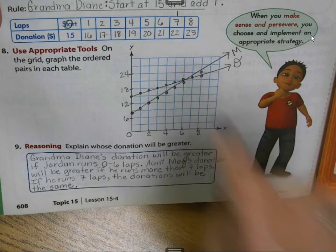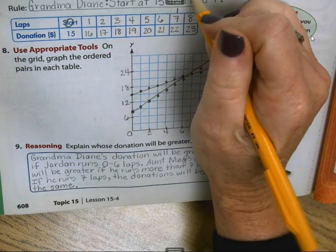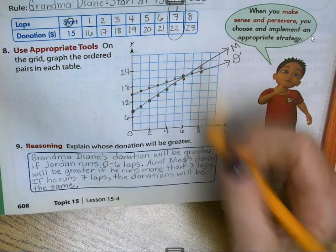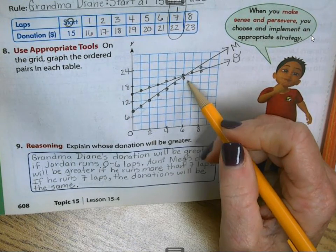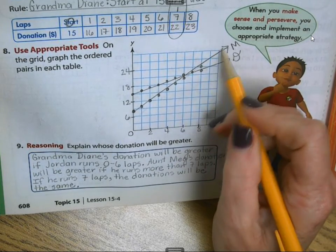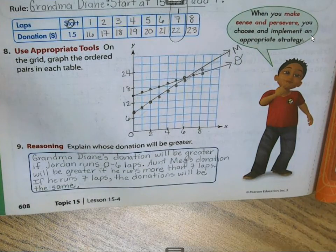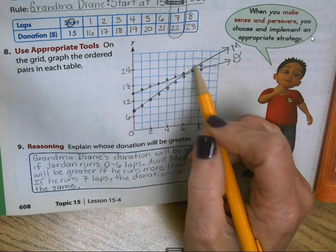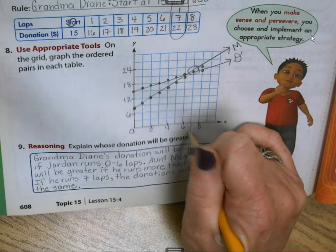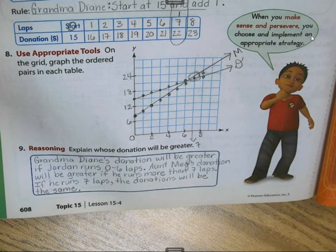Oh, I missed that. You know why? I didn't graph very well. But look where I get that information. At 7, look what's happening. 7 laps, it is 22. You know what? I didn't do a very good job with my graphing. Whoops, sorry. And at 7, yeah, I kind of went off my line a little bit. See how my line went too far north? So I probably should have done a better job graphing, and I see it now. My line should have crossed right there. So yes, at 7 months, the donations would be the same. And I keep saying months. I'm sorry, guys. 7 laps.